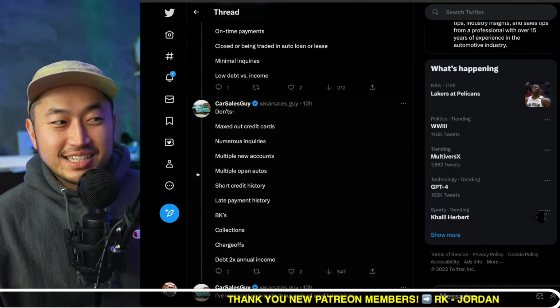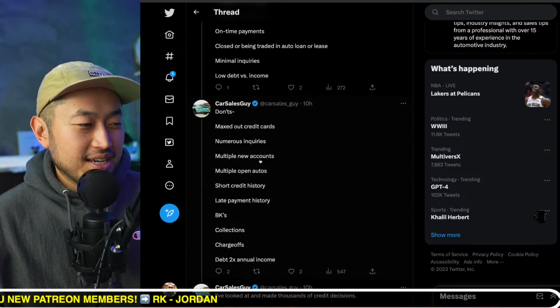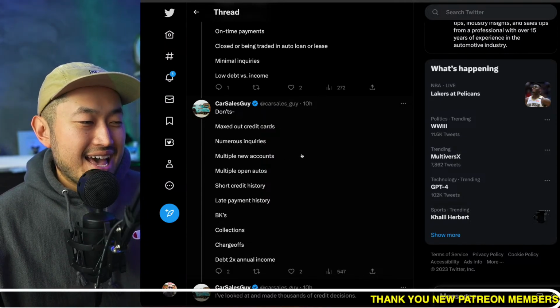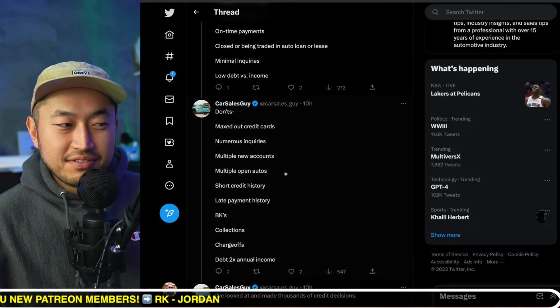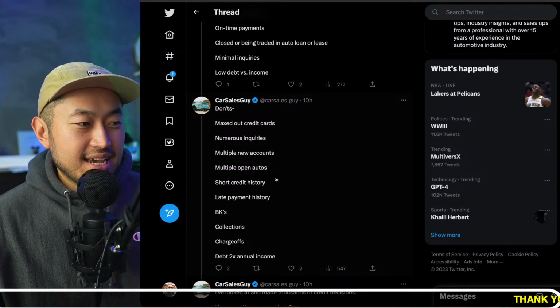That's the case of the don'ts. It's basically the opposite. Don't max out your credit cards. That makes sense. Numerous inquiries, right? Of course, that makes sense, because that shows that you can't get approved at one place, so you're trying to go to another place. So that just makes banks a little bit uneasy. Multiple new accounts. Yeah, of course, that's not a good sign either when you're trying to open up a lot of different credit lines and all that stuff. Multiple open autos. That's just more risk to them. They don't like seeing that as well.